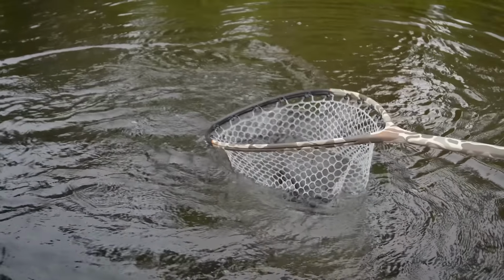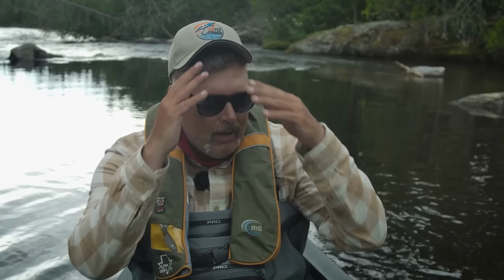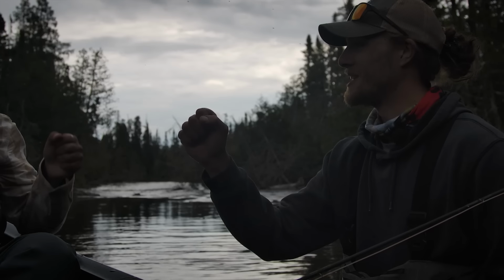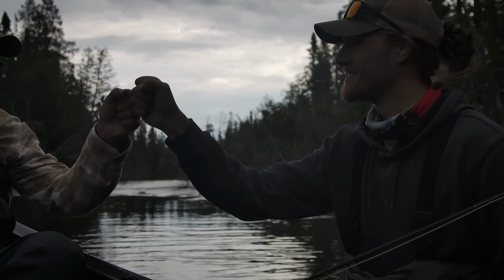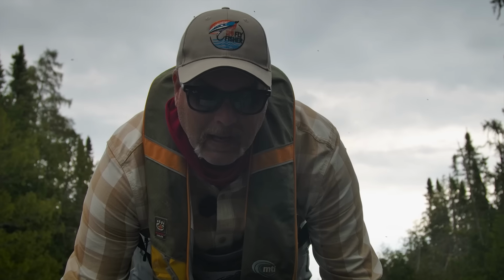Right in the net. Look at this beautiful buck. My God. Oh Mikey, my God. What a stud. That's what we're talking about there. Esnagami brook trout. I'm speechless. On a bomber. I'm in heaven. I have to get out of the boat.